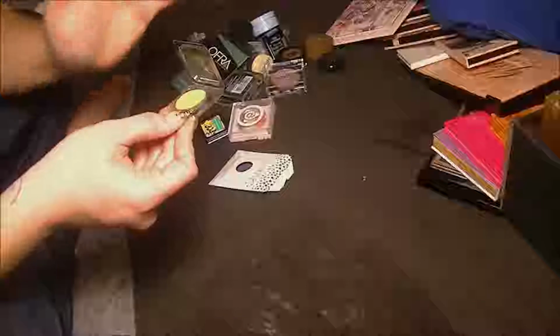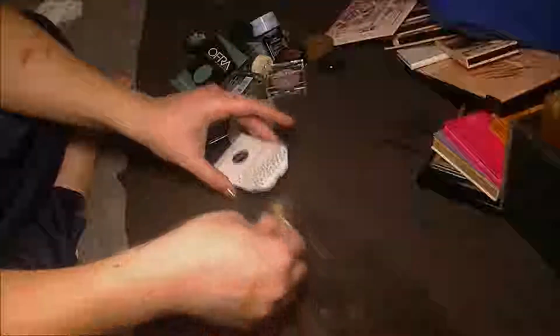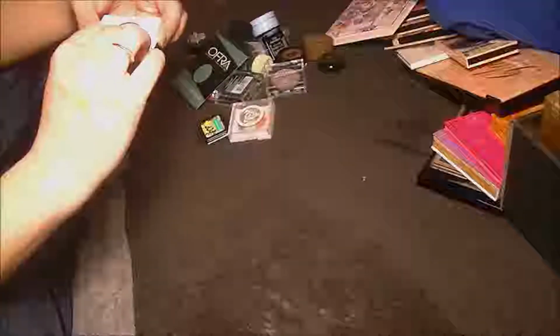Okay, then I have a single shadow from ColourPop, and this one is Paper Tiger, and it's really wicked pretty. I love that mustardy yellow. I haven't gotten a magnetic palette yet, but I need to, and when I do, that is so going in there.